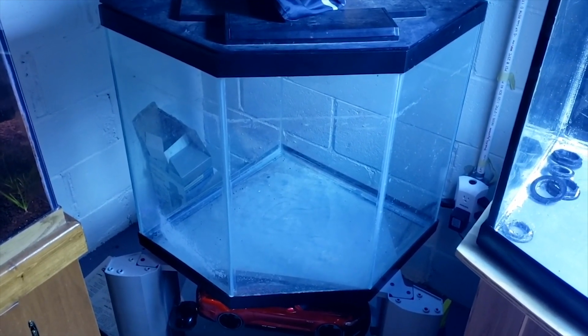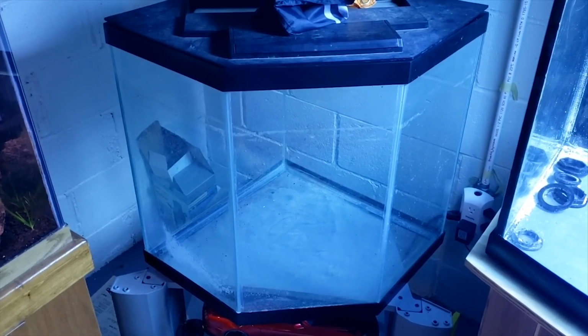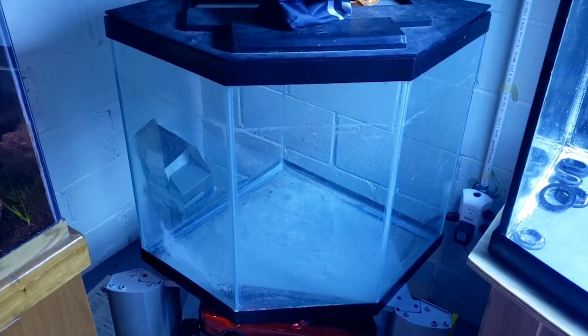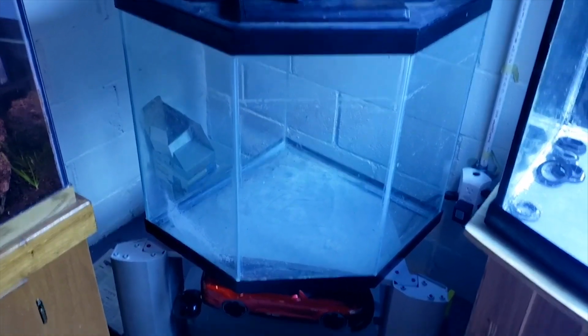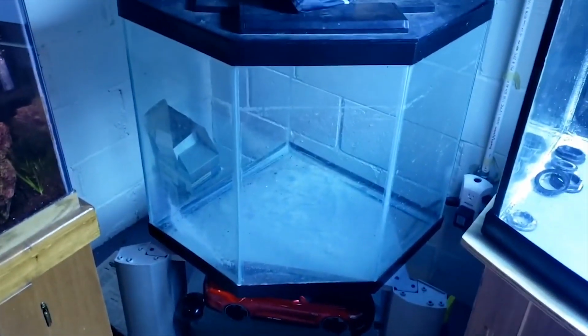I also have this 50-gallon Pentagon corner tank. I already know what I'm going to stock in this thing. As I said on a live stream, I'm planning on putting a dragon puffer in that. I'm currently having a stand get built for it because that TV table is not going to work.